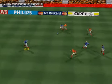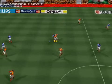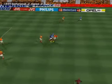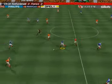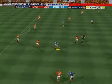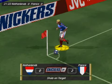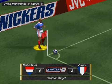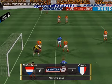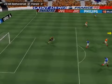Divash. Possession lost there. Well played. Kluivert. Touched away by the keeper. Good save there from that cross. Oh, he had that covered all the way. Good vision from the keeper.